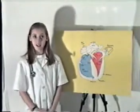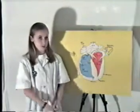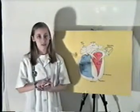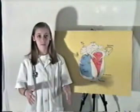Blood helps our body in many ways, such as defeating diseases, getting rid of carbon dioxide and other wastes, stopping too much blood from escaping our body, and taking oxygen throughout our body.